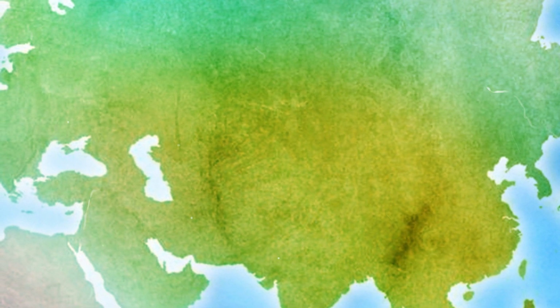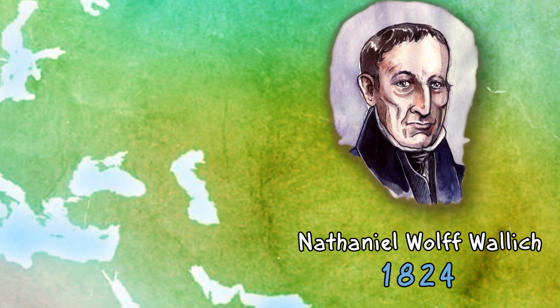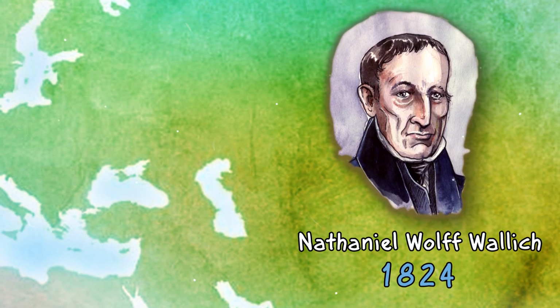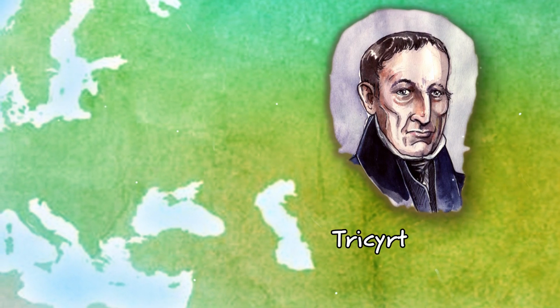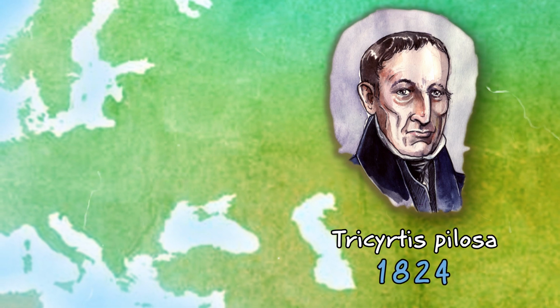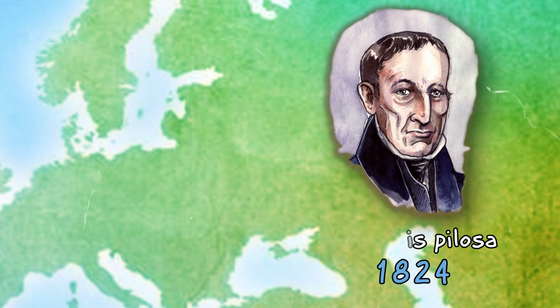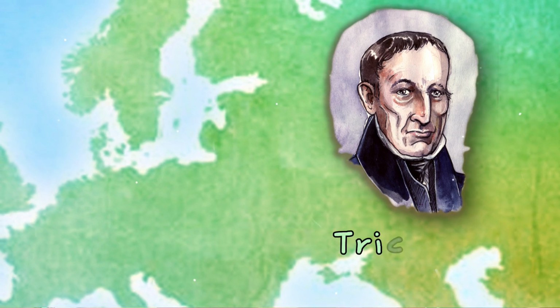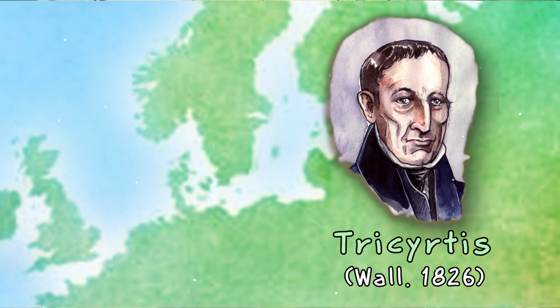40 years later, in 1824, Nathaniel Wallich, a Danish surgeon, botanist, and explorer, collected and described Tricyrtis pilosa, incorrectly assuming that it was the same plant described by Carl Peter Thunberg. He also named the new genus Tricyrtis, after the plant's unusual nectaries.